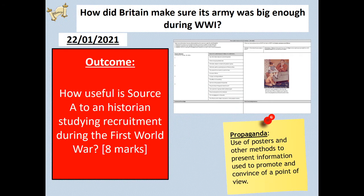So we are working towards answering a how useful question, which is not something that you've done that much yet, but this will be a key focus through this half term and into next, and it's a key GCSE skill. You will have used sources before, but you'll have used them more to do basic inferences with some source utility, and we're going to really focus on this skill in Year 9. So our question is, how useful is source A to an historian studying recruitment during the First World War?